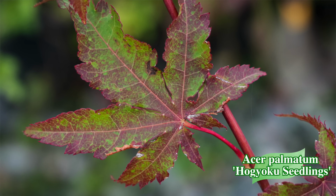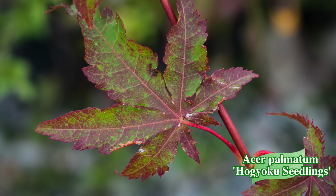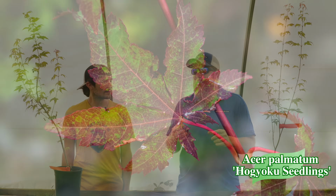It really does, and the leaf is almost cartoonish as well. It has a slight curl to it, so it just has this extra oomph. And these seedlings have some curls to them, many of them do. These are seedlings though from Hogyoku, so these do show a lot of variation. So they're not Hogyoku, the grafted cultivar, but yet seedlings that may show similar traits, and you may find something that could be an improved version of Hogyoku.